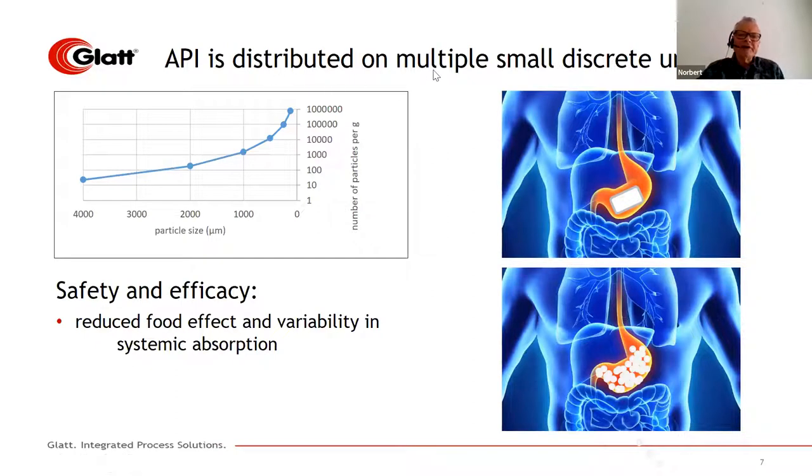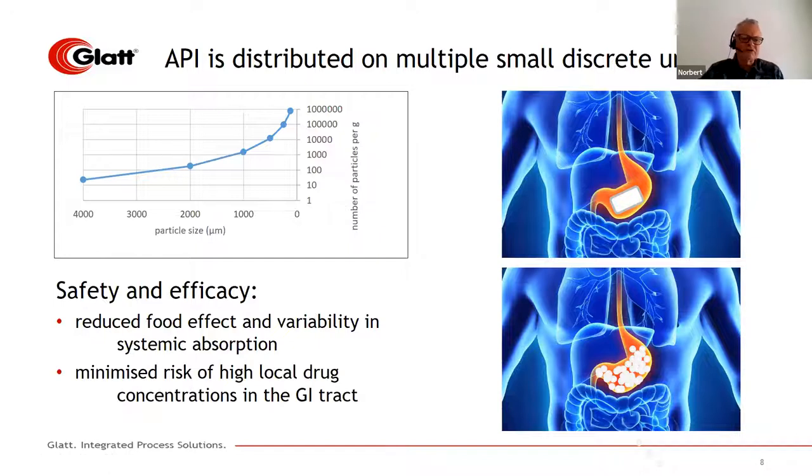A second aspect we have to consider with these multiple small discrete units is a higher degree of safety and a higher degree of efficacy. The food effect, the remaining time of the drug product in the stomach, is much less variable with multiparticulates than with one single big unit. The same is true for systemic absorption, so we have much reduced variability in bioavailability and biological effects.